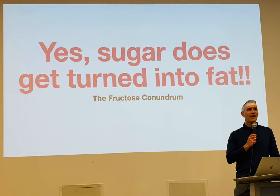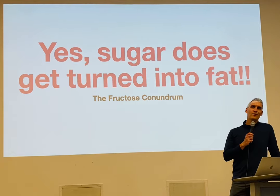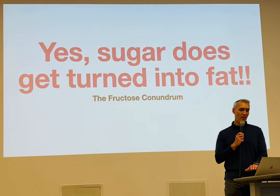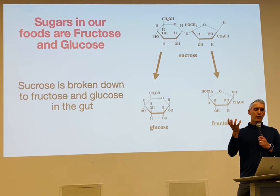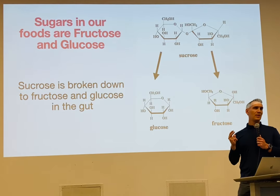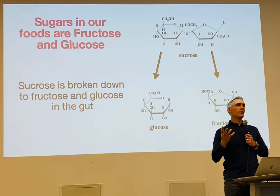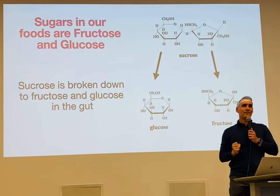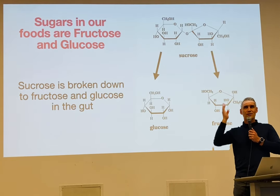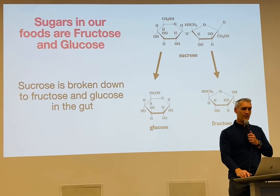So now we're going to talk about a different molecule, the molecule called fructose. All of the discussions that we've had so far is about glucose. So now we're going to talk about fructose. Sorry, I'm making it more complicated. So sugar in our food contain both fructose and glucose. This is something that most people don't realize. So sucrose up on top, that's sugar. It is combined by an oxygen. When we consume, that oxygen is broken and it is converted into both glucose and fructose.